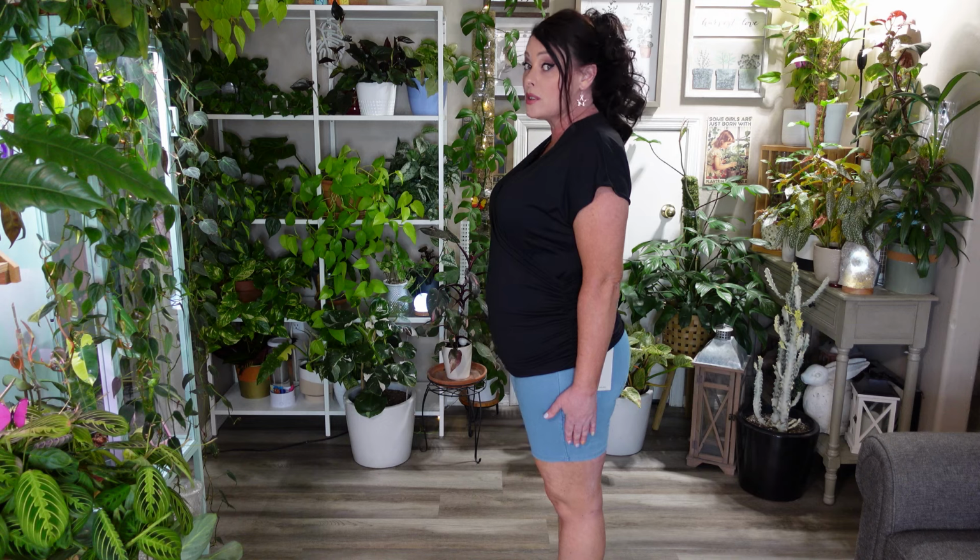So first of all, you can see pretty much everything here in the front. It shows all the areas that I don't want to show off. But if you put a shirt down over it, I guess it would be fine. The length is okay. It does come down right past my fingertips. And I like that it has these pockets here on the sides. These pockets are very deep, and you can probably fit a lot of things in here.